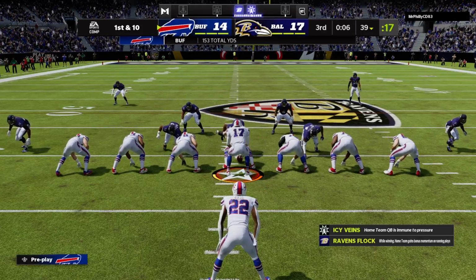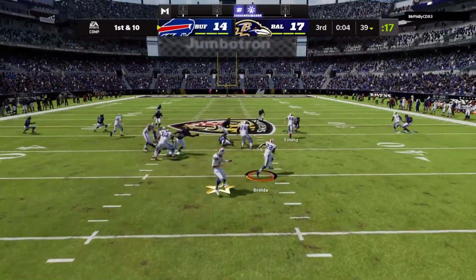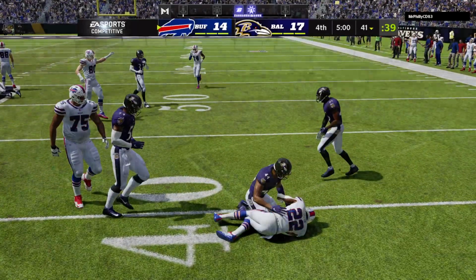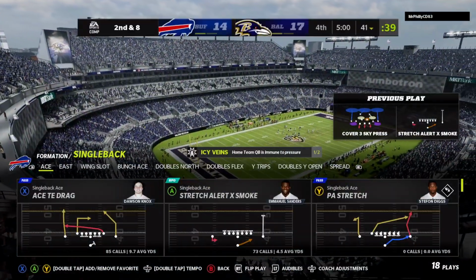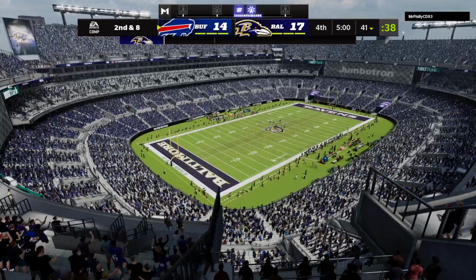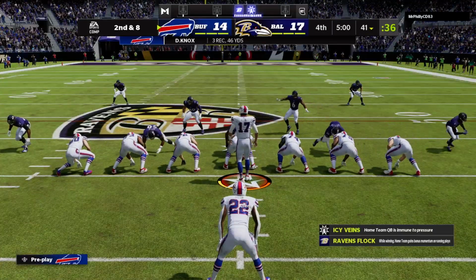First down yardage on the first play of the drive. Give him 14. Now a give coming right is Breida. And able to get a couple as he's across the 40 to the 41. 3 quarters in the books. You're watching the NFL on EA Sports. 2nd down and 8.